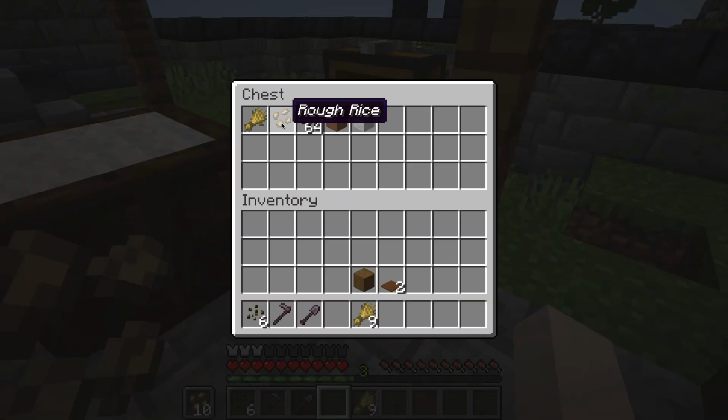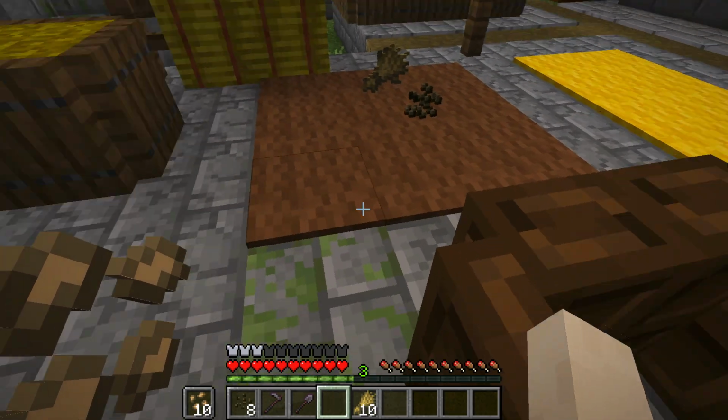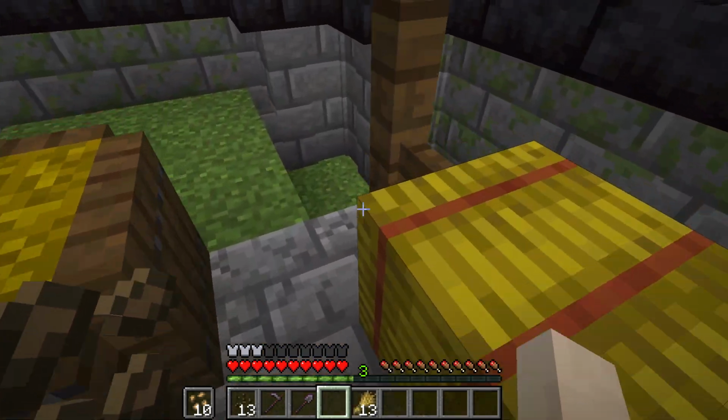So those are all the components. We have rice straw, rough rice, rice hulls, and take that off. We have brown rice and then white rice. All right, so we're going to brew with white rice. Let me turn this off. This is so noisy.